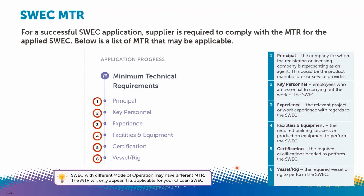You will be redirected to the actual SWAG application screen. On the left, there is a summary of the SWAG. This is still similar to how we do things in ROS right now. We don't really change it that much. On this part, we have the principal, key personnel, experience, facilities and equipment, certification, vessel and rate. It depends on the mode of operation or even the SWAG that you have selected. Some SWAG only have one, some SWAG have all, and maybe some SWAG don't even have any of these MTR. If there is MTR, then of course you need to comply with the MTR.